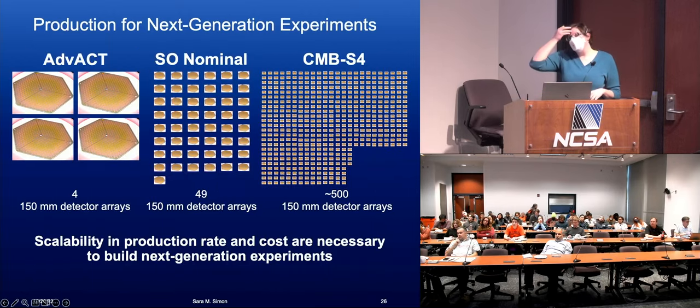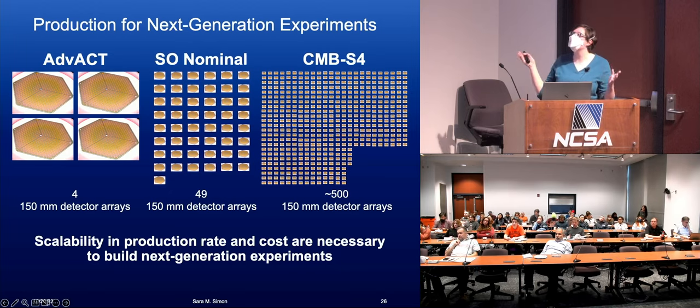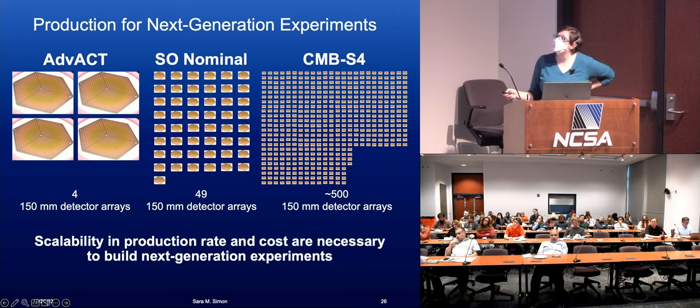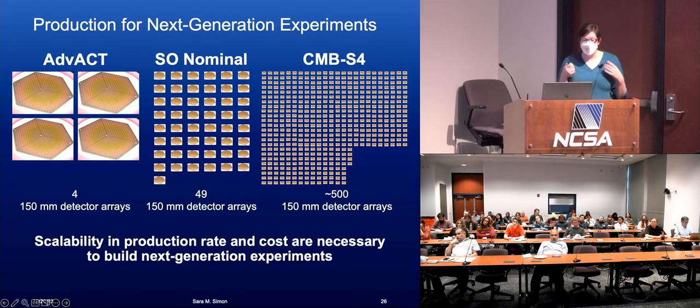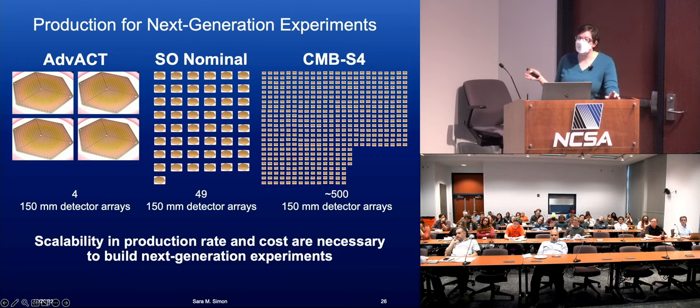But we don't only have to design these experiments, we actually have to produce them. So here is an image showing how we're scaling up. Advanced ACT just finished observing in the field. It was a current generation experiment. It had four 150 millimeter detector arrays. SO Nominal will scale that up to 49, and CMB-S4 will scale that up to about 500. So we're jumping by orders of magnitude every few years here. So really scalability and production rate and cost are going to be absolutely necessary to build these next generation experiments.